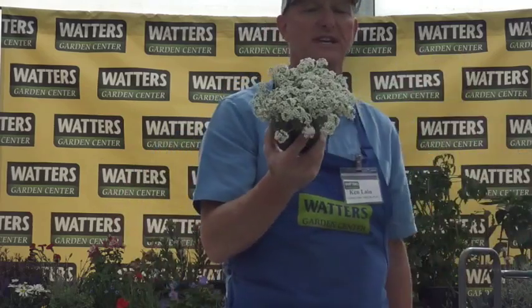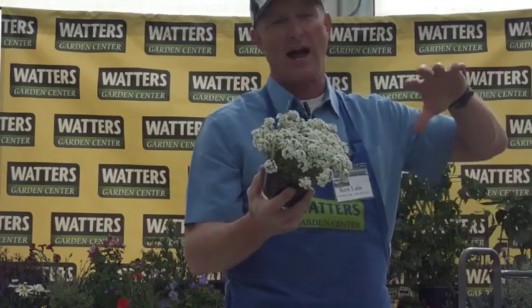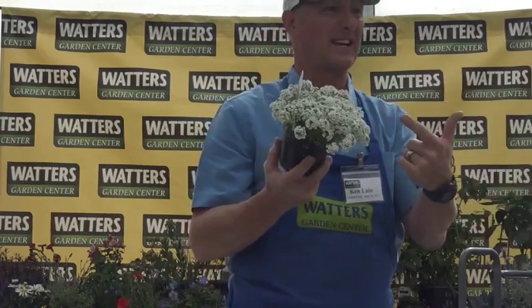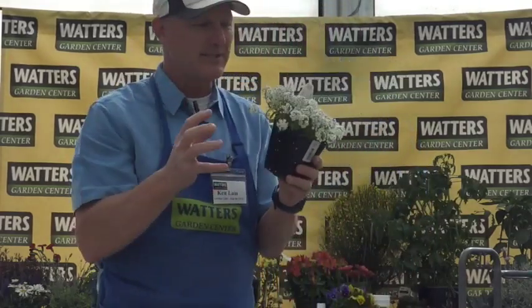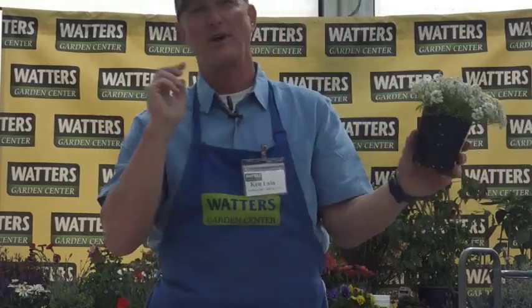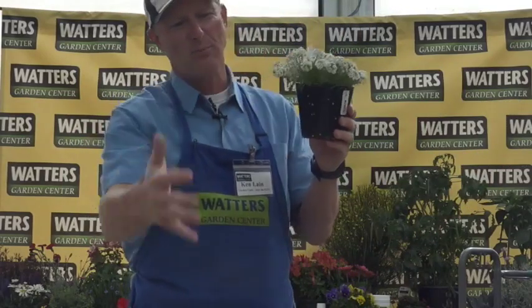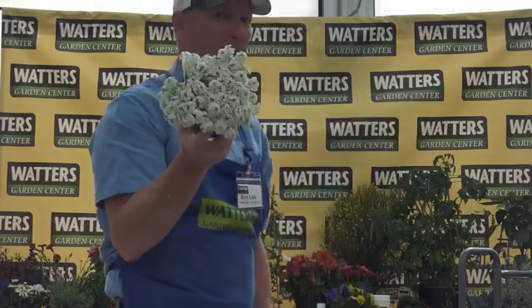You literally won't see your beautiful glazed cobalt containers, that oxblood red. It'll just be white like this. It's amazing. In fact, the grandkids came over for Halloween. We harvested the pumpkins, and we're playing hide and seek with the pumpkins. I go hide a pumpkin in the yard, they try to find it. This was so bushy, I hid a pumpkin this big underneath this, and they couldn't find it. They just didn't know to look underneath the flowers. So that's how big this thing will be.